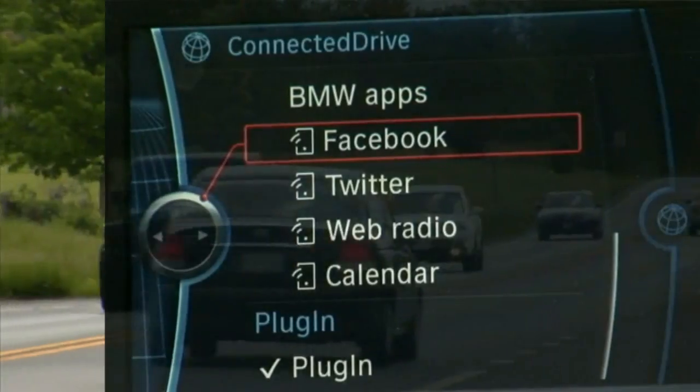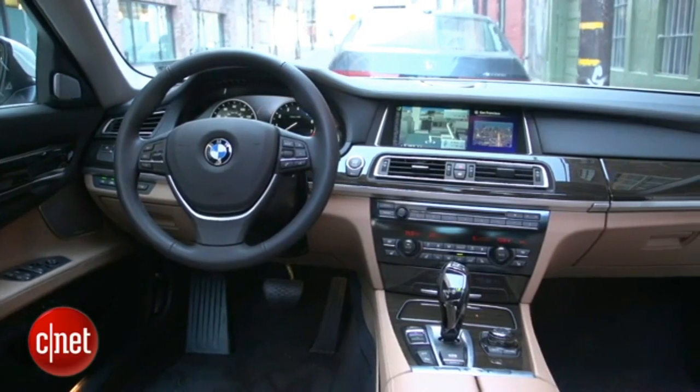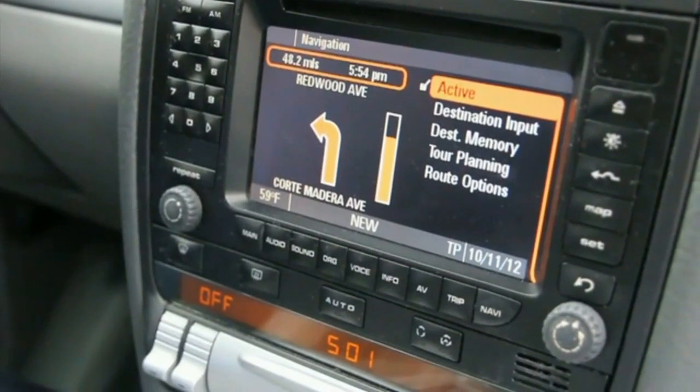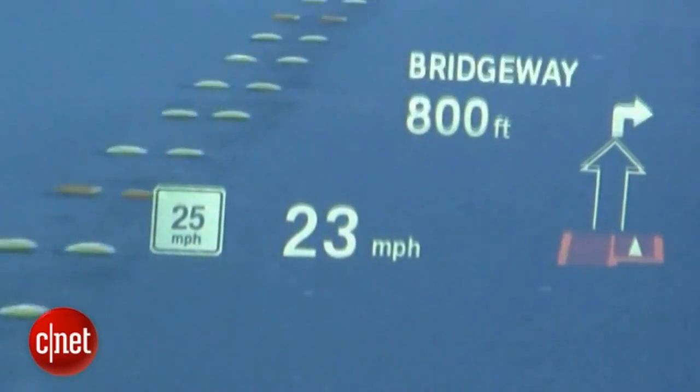Others bring in Facebook and Twitter updates, but pare them way down to the basics, and again, handle them back and forth with voice. More and more nav systems now just put the next instruction you need in the instrument panel display. Now take a left. Or even on a head-up display on the windshield right in front of you.